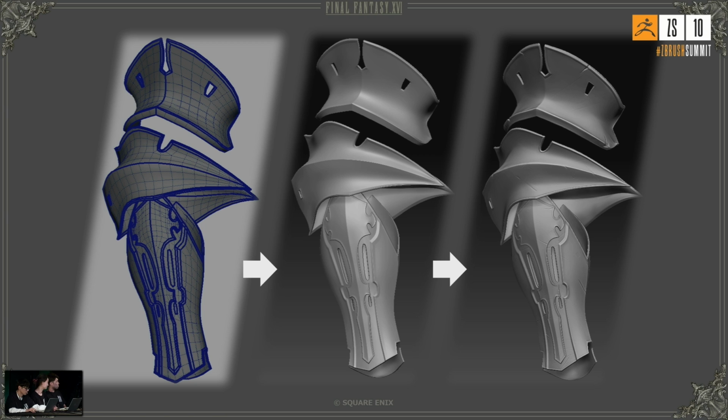Now let's look at the hard surface model, in this case the armor. The images in the slide show the process of how the armor was created. As a general workflow, the base mesh of this armor was created using the subdivision surface feature in Maya, which is what you're seeing in the left image.